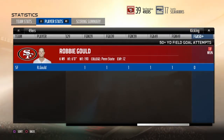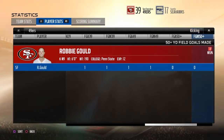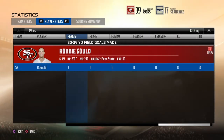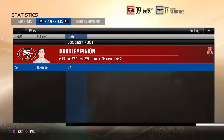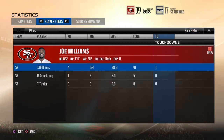Going to kicking. Much there to see where they're kicking. Field goals, well, you can look at my field goal percentage. I had 3 touchbacks, 8 kickoffs. I made field goals in the 40-yard, in the 30, and even in the 29. But I want to go down to the 50+, and hopefully we get some ends going. We really don't care about the punts, but he did good on punting. The punting wasn't bad. Kick returns.